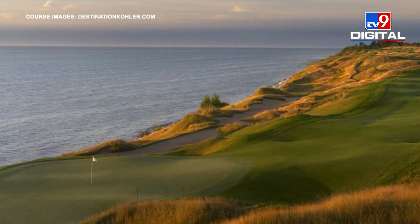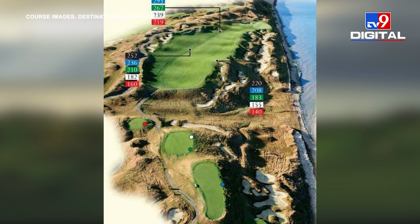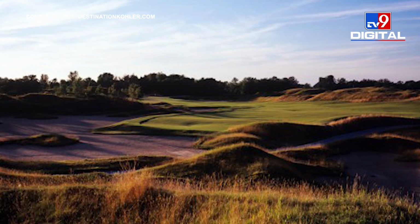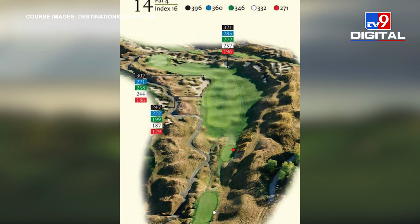This par 4, 402 yards hole is on the shores of Lake Michigan. Anything going right will be swallowed by steep bluffs jutting into the water. Anything other than on the green will make it difficult to save par on the par 4, 396 yards Widow's Watch hole.